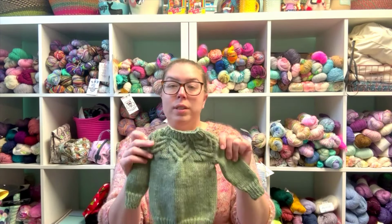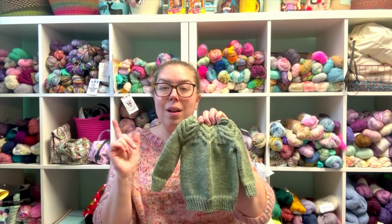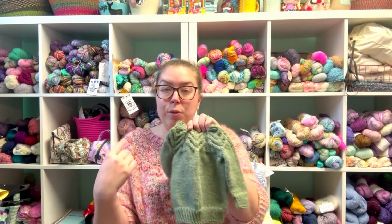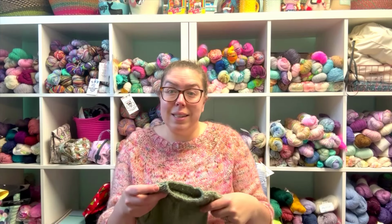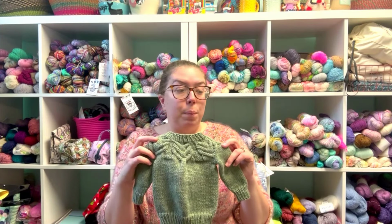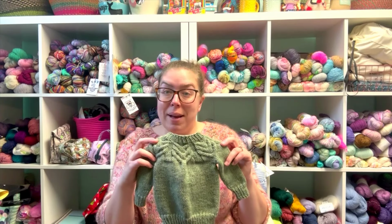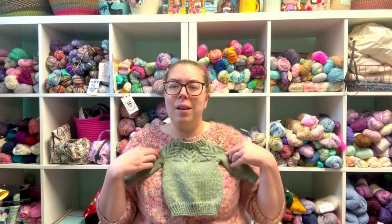This was so easy, but you knit it bottom up and you knit the sleeves separately, and then you join in the round, which I've never done before. It was very easy. Tin Can Knits pattern. They have this in a cardigan. They have this in a pullover, a hat. I'm going to make the matching hat. I have yarn to do that, but it's so cute. It's so cute. I can't even.